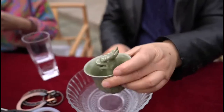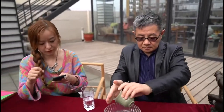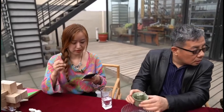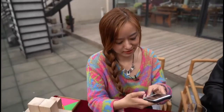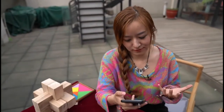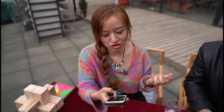So this is actually based on the siphon principle. When it's filled, the water cannot be too full, otherwise all the water in the cup would leak. So it actually means something, because it is trying to express an idea about how modesty makes people progress. This is what I would say is full of philosophical significance back in the day in ancient China.